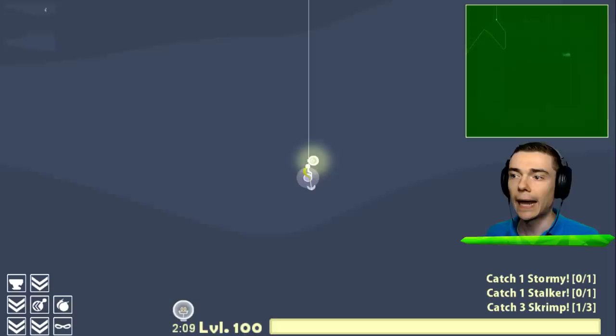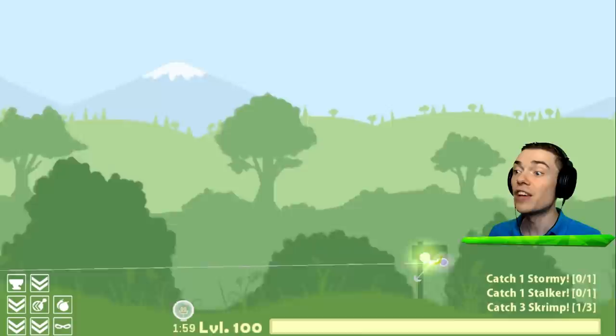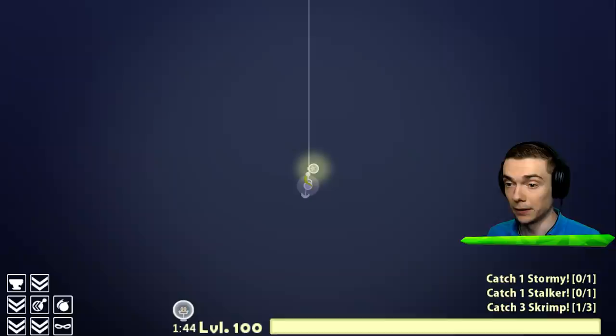We gotta go ahead and disable the sonar, disable the deep sonar, disable the... Just disable everything, basically. And then we gotta go down, see if we can find that fish. It could be a Stormy or a Stalker for the quest, but I don't think it's that one. Only problem is now I don't see nothing anymore.